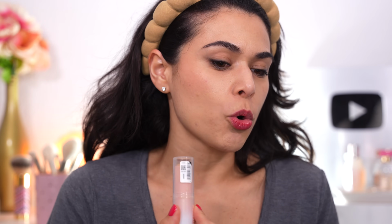Like, this really taps out at medium. I couldn't really build it up to be totally full coverage, but at least you don't have to worry that you're going to lose coverage throughout the day. I do feel that I look just a tiny bit shiny in my T-zone, even on the side that I powdered. I don't think that this formula is going to be super, super compatible with oily skin, because remember, I did also use that mattifying moisturizer.